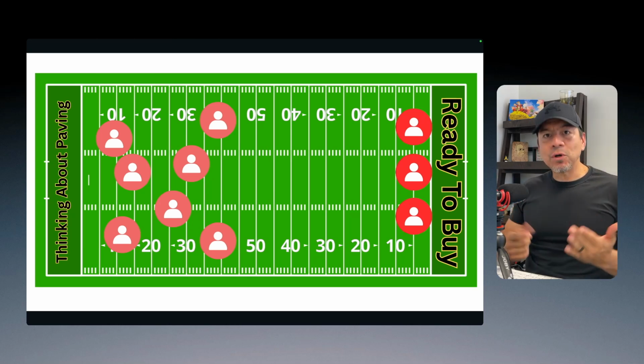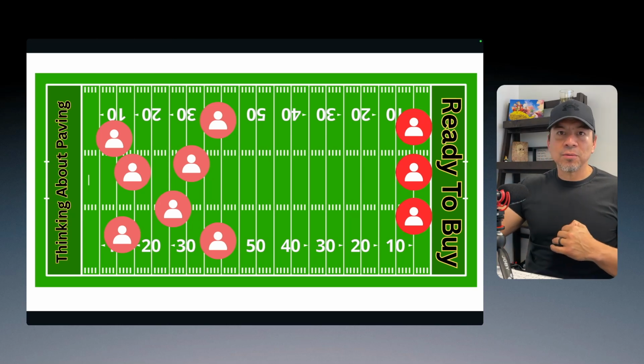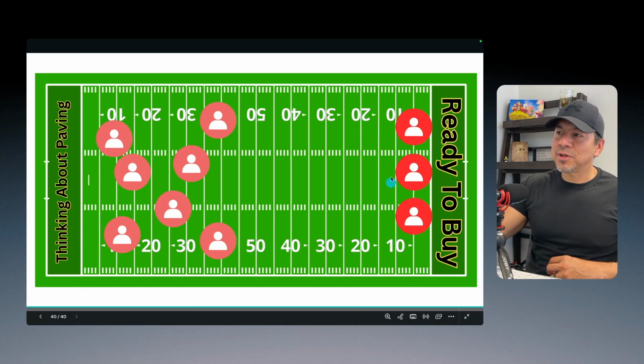So they pull out their phone. They type in paving contractor, paving company near me, and they start making calls. They start booking appointments. They start getting free estimates. And this is what SEO is all about, getting these types of customers here.